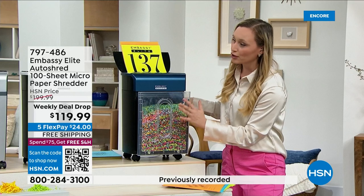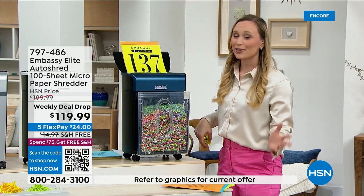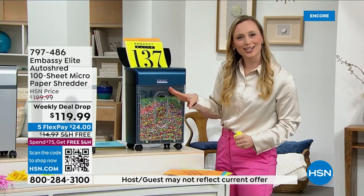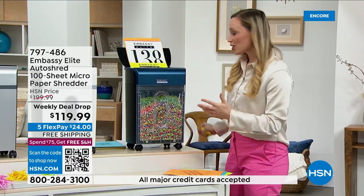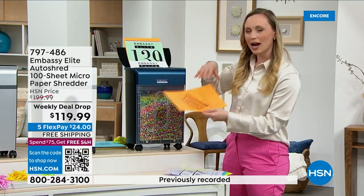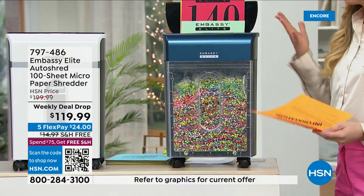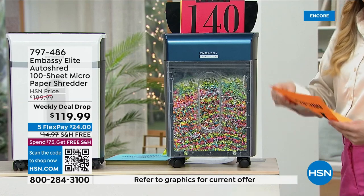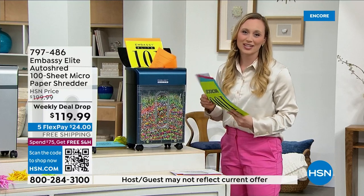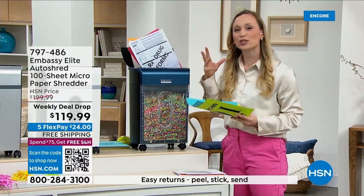And Alice, the fact that we have all these cute colors means that you're going to have it out. It's going to match your kitchen decor or your living room or your bedroom decor, and you're going to use it. It's no good to you if it's tucked away in a closet. This shredder also has a small footprint. It's just under 13 by 9 inches on the ground, around the size of a piece of paper. That means if you are living in a small apartment, or making a small home office work, or getting this for someone in assisted living who doesn't have a lot of space, this is perfect because it's that in-between size.